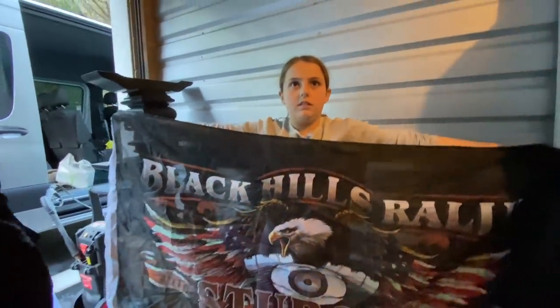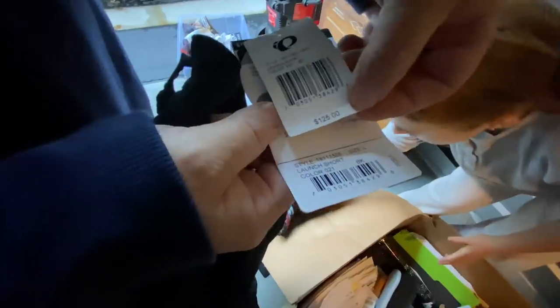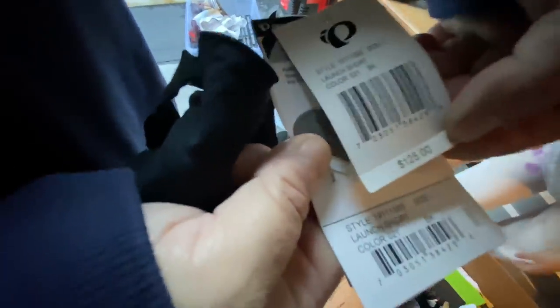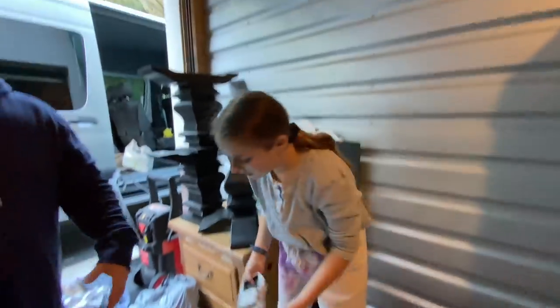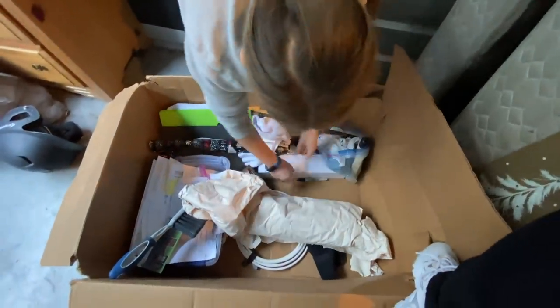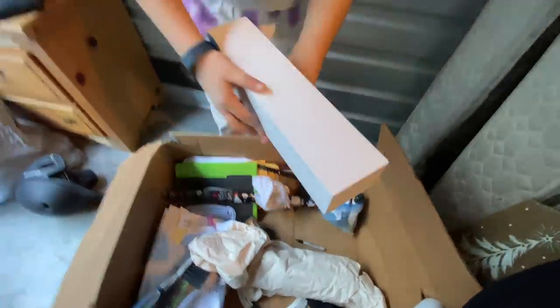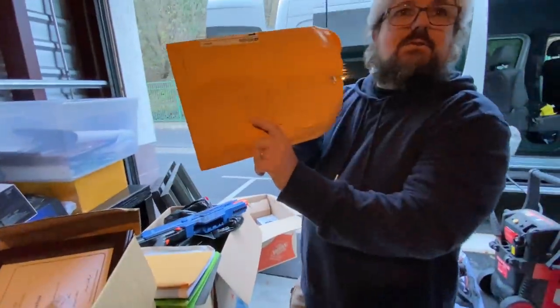Black Hills Rally Sturgis. Oh, wow. Yeah, those will sell. $125. What? Stuff in a box. All right, throw it in. Ooh, this locker is getting better. See the white box? It says watch. Apple Watch. No. Oh, no. Is that what it says? Oh, no. My gosh. Thought you would want these. It's probably divorce papers. Oh my gosh, get that out of the way.